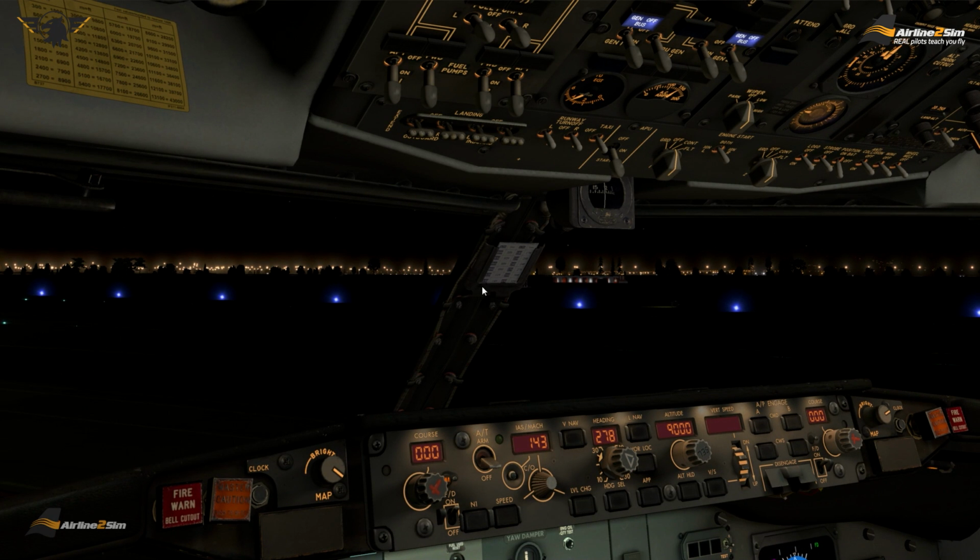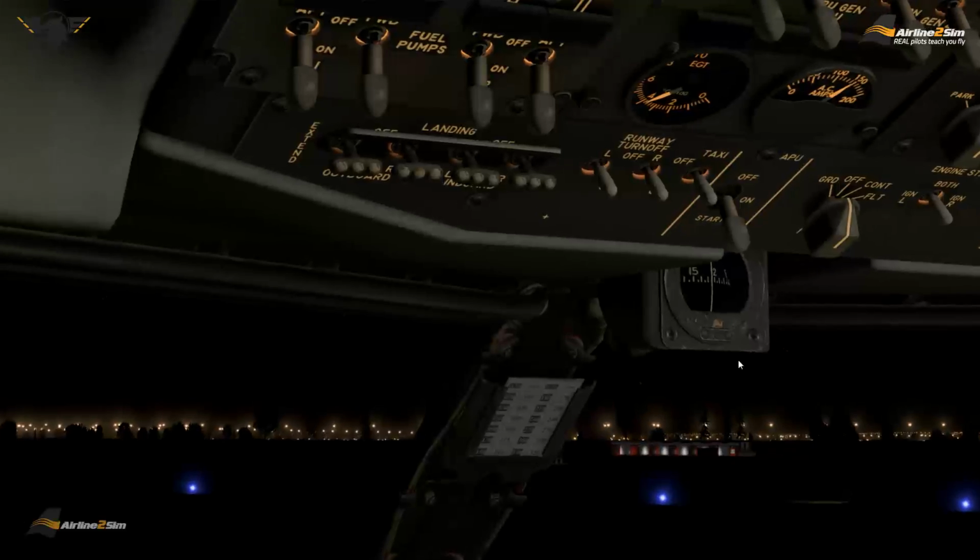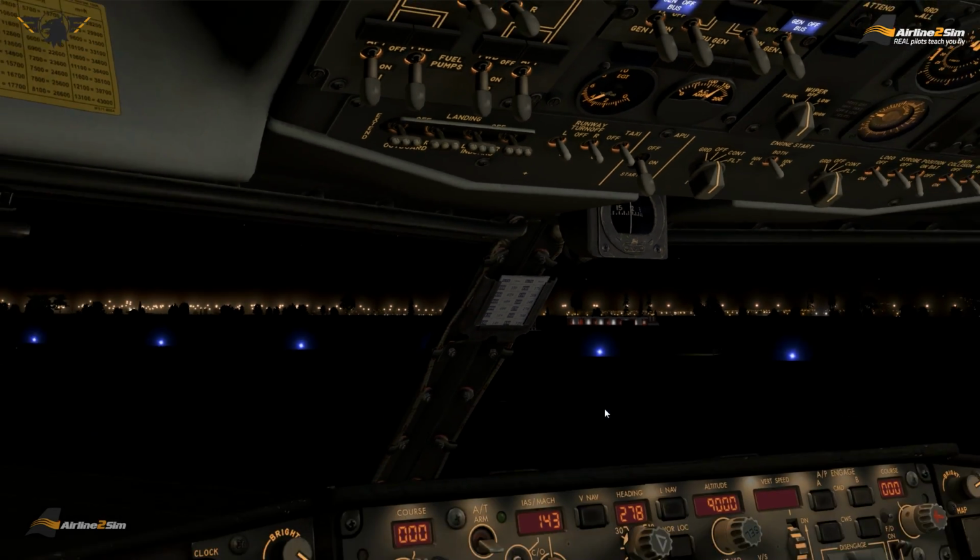Yeah, so that's actually aligned to this side. So that's aligned to the captain's side, so you don't sort of have to look at it straight on. Right. It's aligned from the captain's side of the compass.